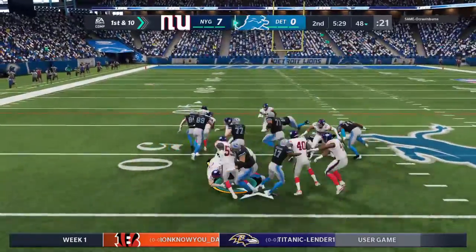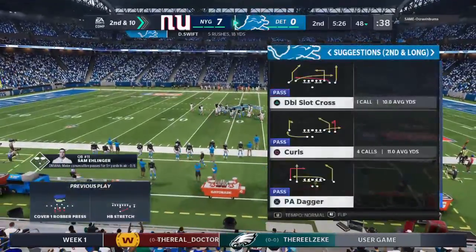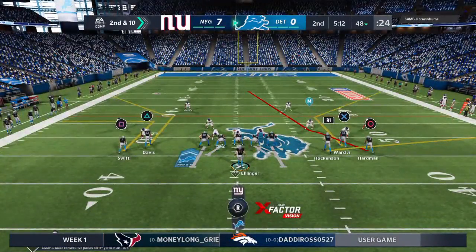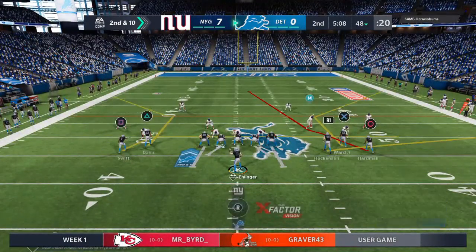Running is Swift. And nothing doing. He's immediately taken down at the line of scrimmage. Officially no gain on the play, and it's 2nd down. So after the run for no gain, here's 2nd and 10. 48-yard line.